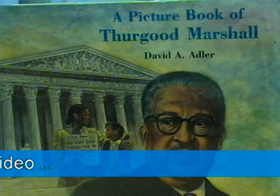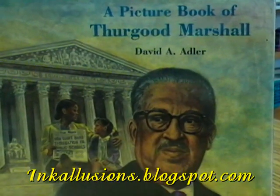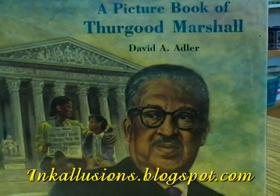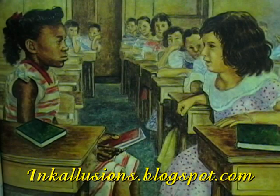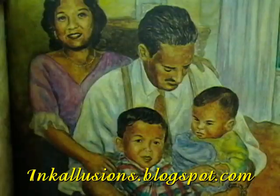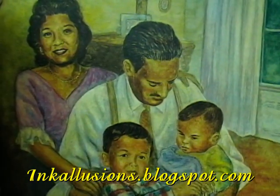Also by David Adler, a picture book of Thurgood Marshall. They learned from him, whatever you do, become the very best at what you do. If it's mopping floors, be the best floor mopper that ever lived. If it's changing lives, be the best life changer you can ever be.